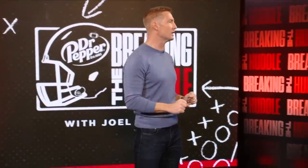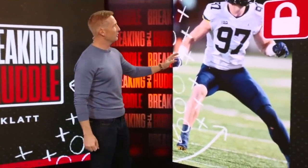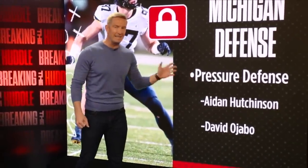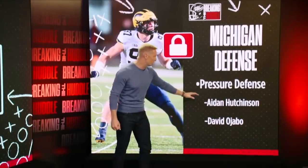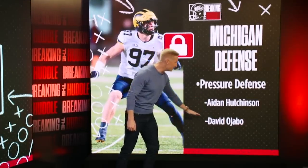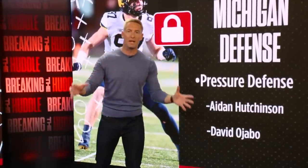Okay, so how does that manifest this week against Michigan? Well, let's take a look at Michigan's defense. Okay, this defense led by Aiden Hutchinson is a pressure defense. They get after the quarterback with 2 of the best edge rushers in the entire sport, Aiden Hutchinson and David Ojabo. How does that manifest?